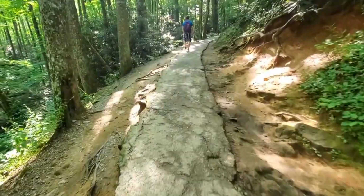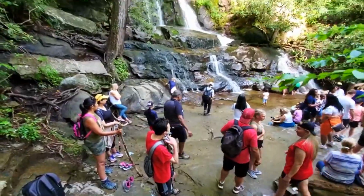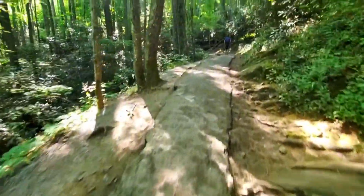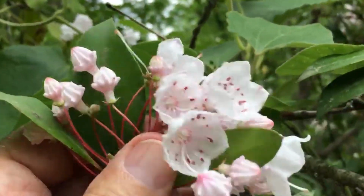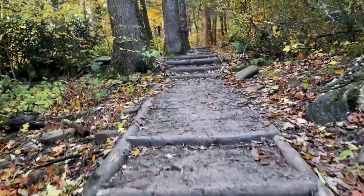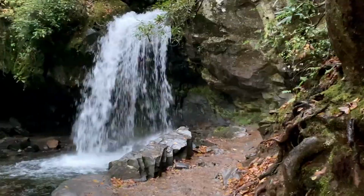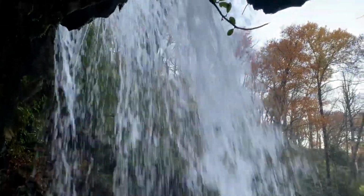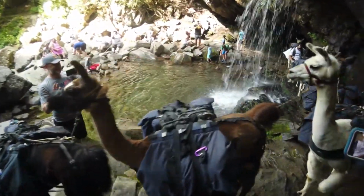One of the more popular falls in the park is Laurel Falls. It's a short hike to get to the falls, stretching for about 2.6 miles and featuring a modest elevation gain. There are bushes all around the area, and in May, the sights are even more gorgeous, as mountain laurel starts blooming along the trail. The only waterfall you can walk behind in the Great Smoky Mountains is Grotto Falls, and it is an absolute gem as well. The cool, moist environment of these falls makes it a great area to spot some salamanders. In addition to the salamanders, these falls are noted for having other amazing wildlife, such as bears and even llamas.